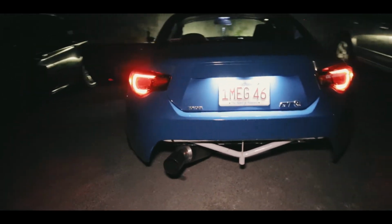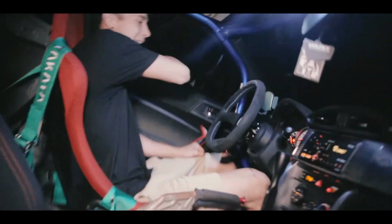Actually, not too bad. Until we start to move, then it'll start getting a little bit louder, but not too bad till you get on the gas. Throttle bodies, wow. This thing's a little too small for that big ass camera, holy crap.